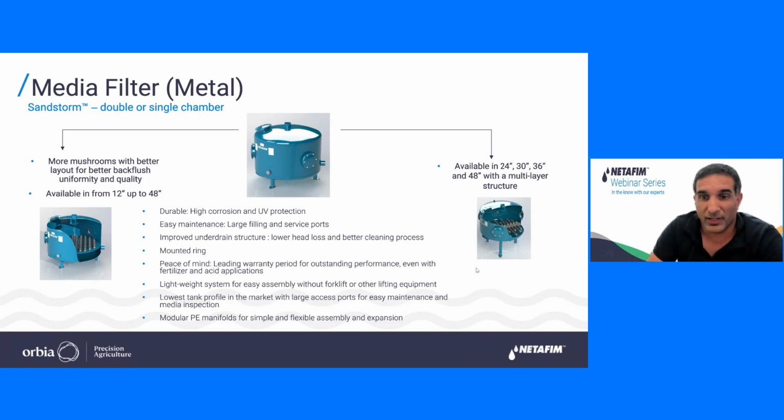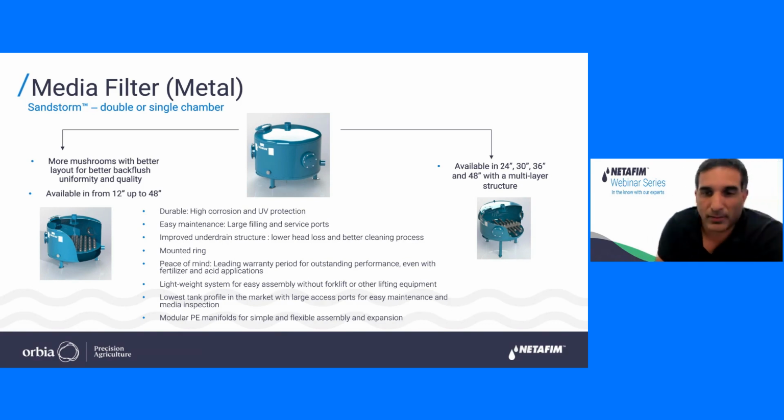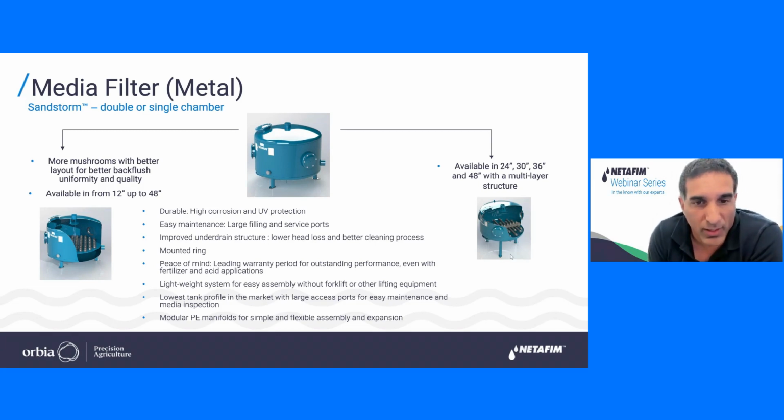On the other hand, we have the single chamber. The single chamber has the distribution of what we call flutes or diffusers, and those sit on a plastic distributor at the bottom of the tank. This is, I would say, the common solution in certain countries in the world that prefer this solution. But in terms of performance, there isn't any difference besides the design and the convenience of the maintenance.